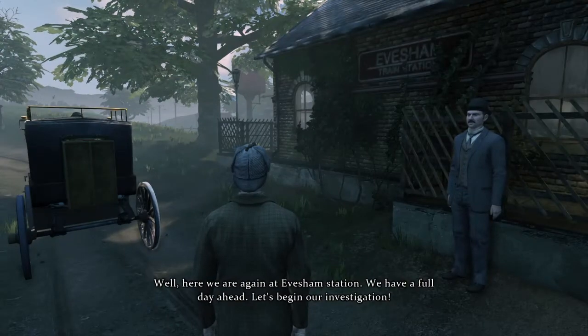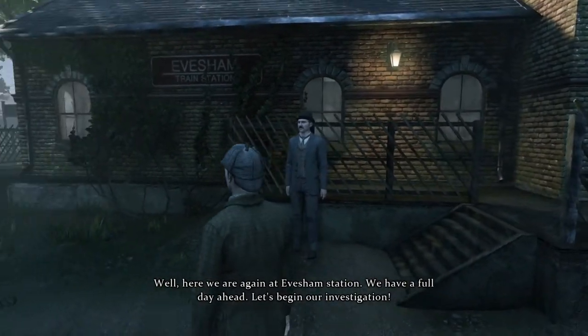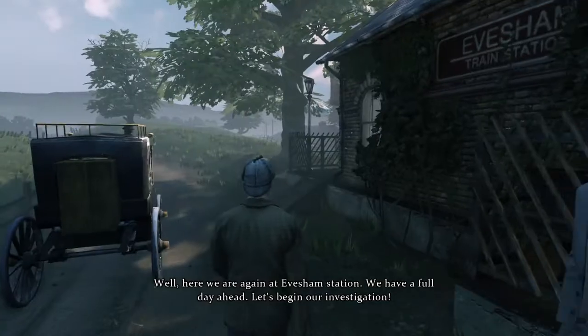So it means you don't have to travel back to Baker Street to analyze things. Here we are at Evesham Station. We have a full day ahead. Let us begin our investigation.